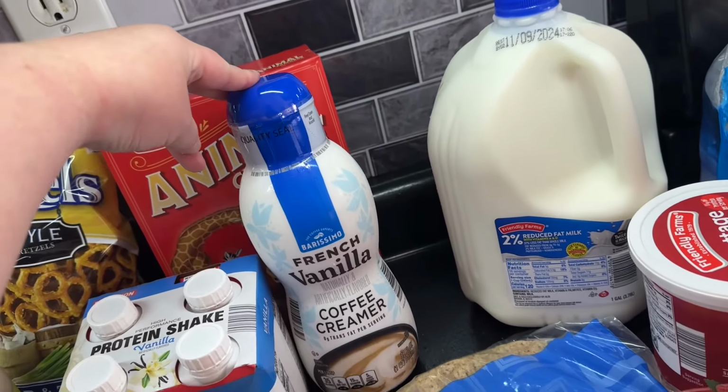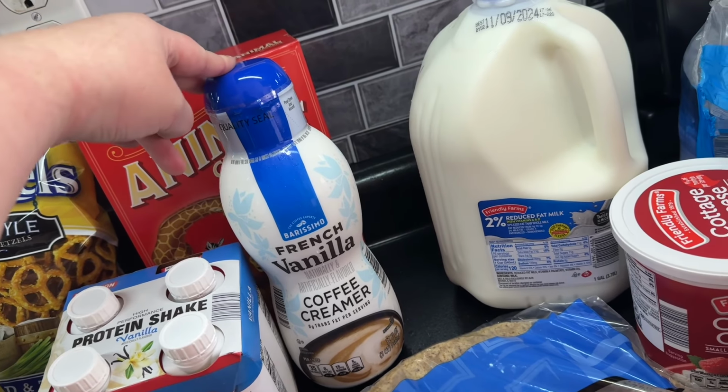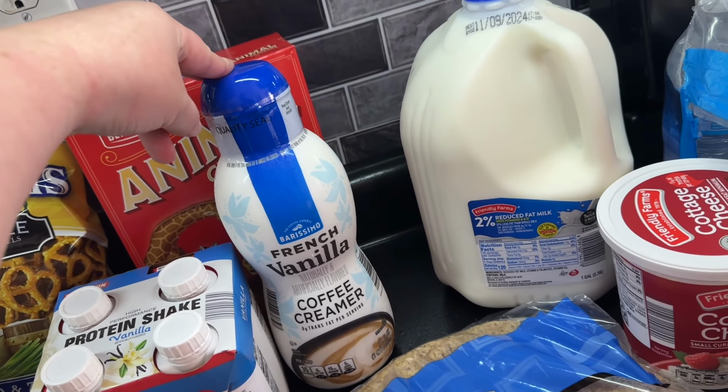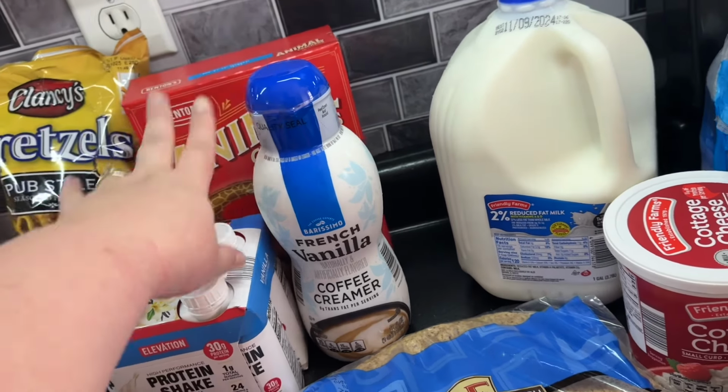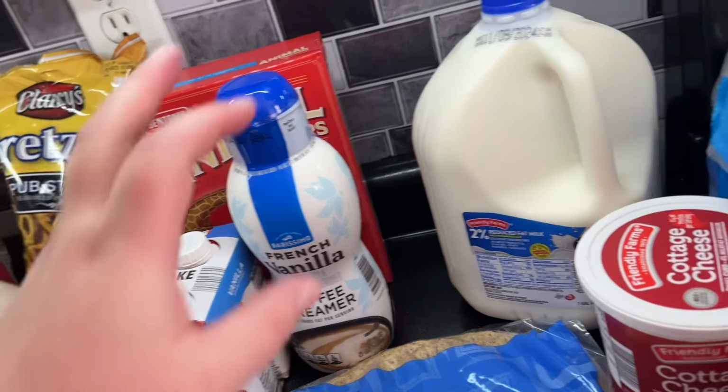I got some more creamer. I just got the French vanilla. They had a ton to choose from, but that section over there was really busy and I was just trying to get what I needed to get out. Plus there was a baby crying and I was very overstimulated.